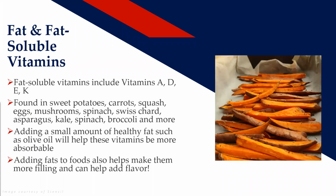Fat and fat soluble vitamins. So this is just kind of optimizing that cooking a little bit more. When you are cooking things that have fat soluble vitamins in them, which are vitamins A, D, E, and K, they need fat to be absorbed in our body. You want to make sure you're adding fats. So sweet potatoes, carrots, squash, eggs, mushrooms, spinach, Swiss chard, asparagus, kale. There's a whole lot of different things here. Adding a small amount of healthy fats while cooking, or after the fact, just drizzle it on after, helps those vitamins to be absorbable. Fats also help to add flavor, can make foods feel more filling, more satiating.